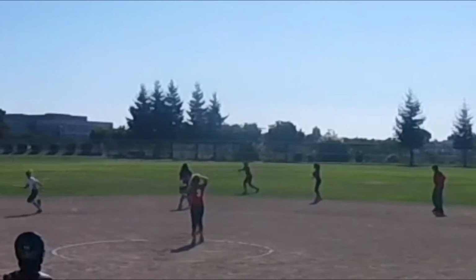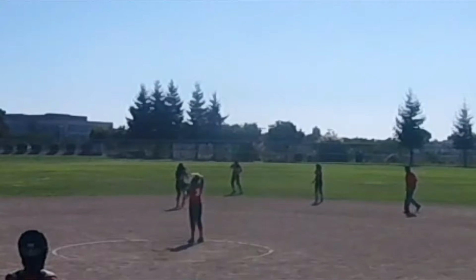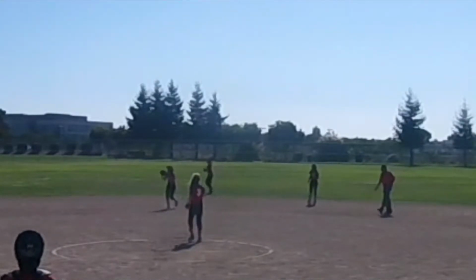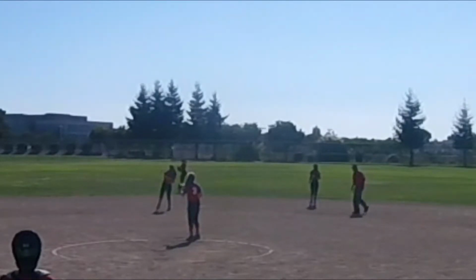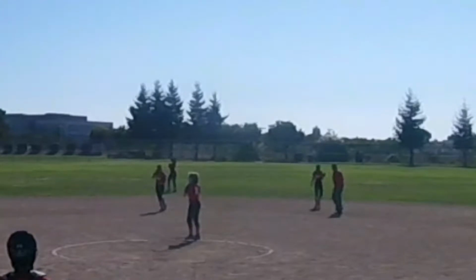What does Margaret do? She gets it. Instead of coming up aggressively and throwing it to third base, she comes up and simply tosses it to the person right in front of her, Etta, and says, you make the play. I don't want it. You take it. We've got to be more aggressive. We've got to be more confident. Now, as a result of that, the runner on first base may move up to second behind the throw, but we cannot let runners run with impunity around the bases.